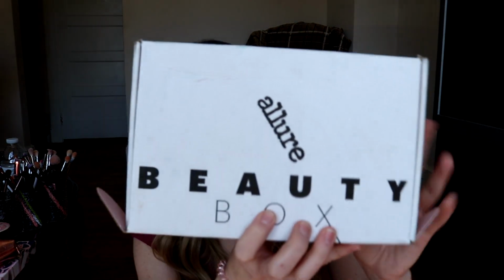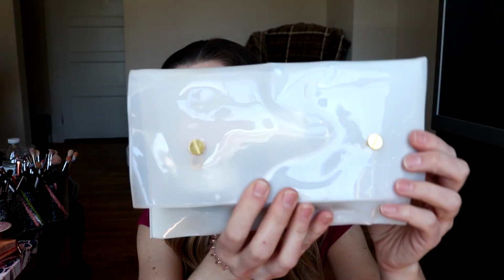I'm going to unbox my Allure Beauty box. So when you get the Allure Beauty box, it looks like this. It comes in a box like this. Now comes a bag like this. Just like a really cheap bag, nothing that you would hang on to or keep. But it just contains all your products. And it also comes with a little pamphlet telling you what you got. So let's see what's in here.